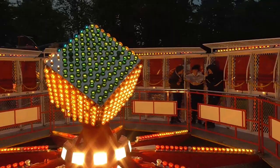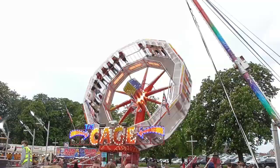Okay, so I'm standing on the roundup, waiting to go. We're waiting for a few people to come on here. There's some more coming on. Let's have a little look at what it looks like from the inside. I'll look around. And it's back to me. Okay, here we go. First time for a roundup. Brilliant, here we go.